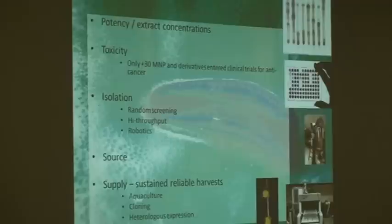To date, like I mentioned before, there have only been just over 30 marine natural products that have actually made it to clinical trials, where they can actually use it on test species.